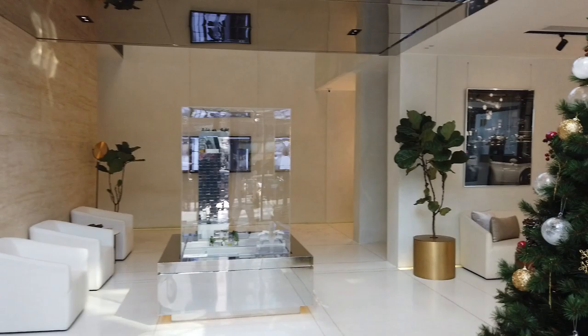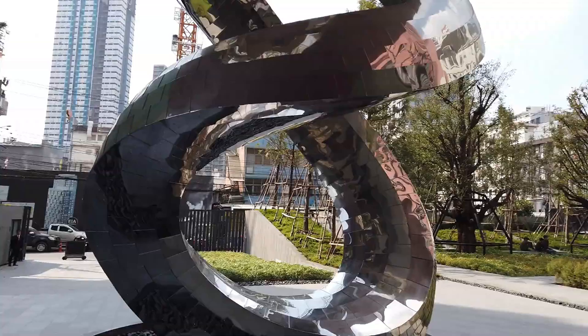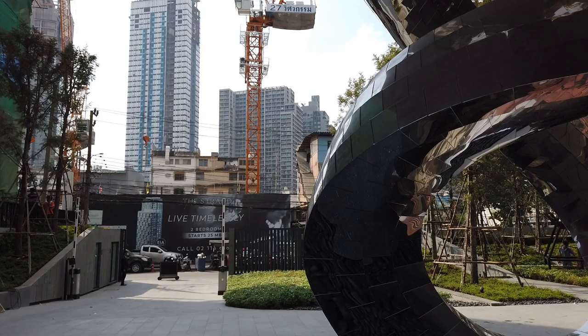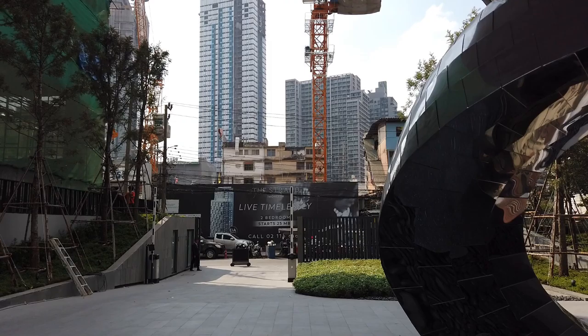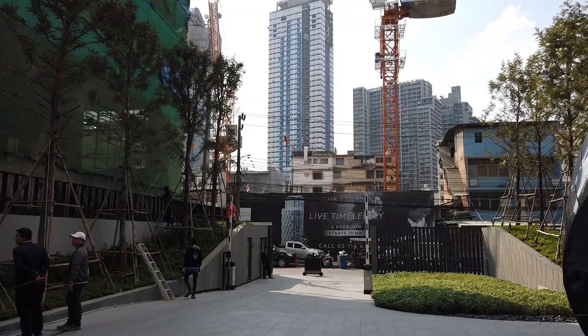Okay, so last stop, day one of our December 2019 Bangkok property tour. We're at Lavik Sukhumvit 57. The Strand, which we just came from, is just across the road. Imagine this as the back: there's an access from 57, but the other end of the Strand is 55. You can see 2 bedrooms start from 25 million baht. This is pretty prime Bangkok.